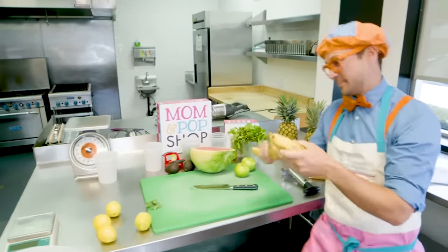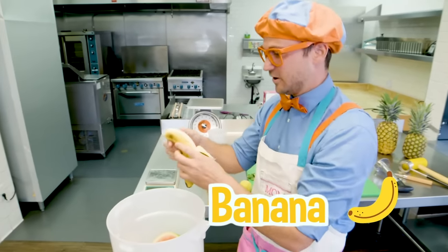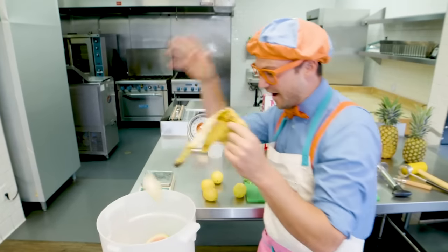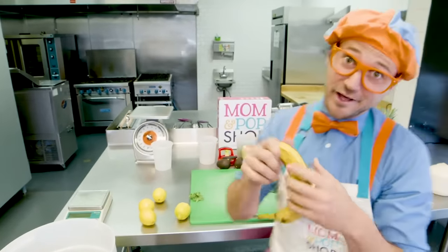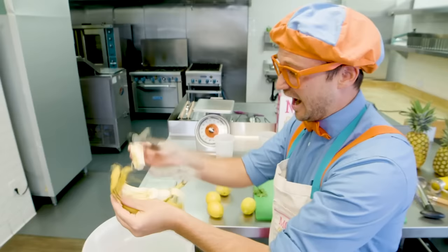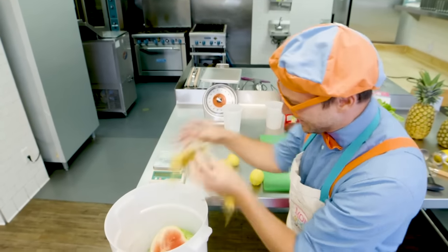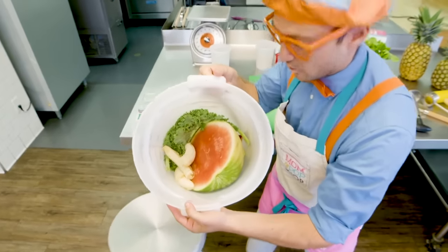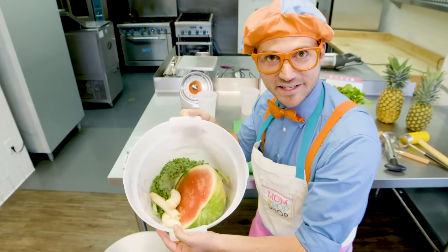All right, we have some bananas. Open those up. Here we go. Bye-bye, banana. Woohoo! And we'll do another banana. Yum! Here we go! Yum! Look at it. Does that look tasty?